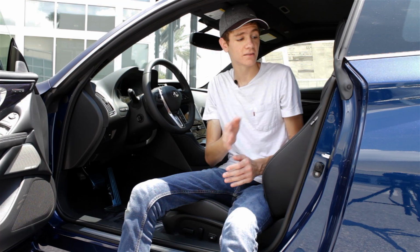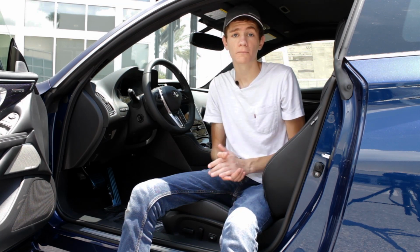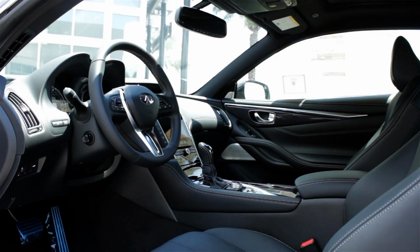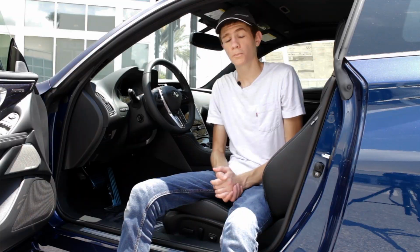It is pretty luxurious. The seats have very nice leather. They're pretty comfortable as well. Visibility is fair enough for a coupe like this. And everything is pretty good. You've got 8.7 cubic feet of cargo space. It's a pretty nice interior.